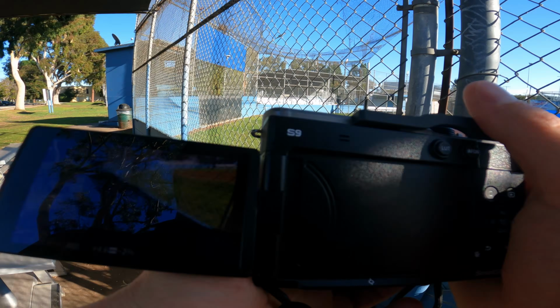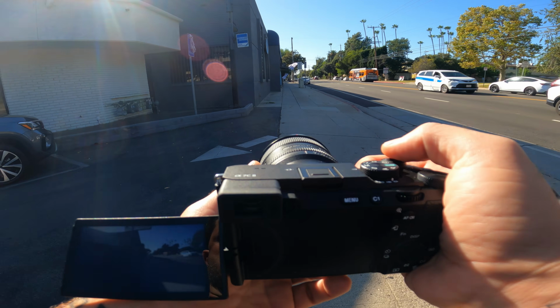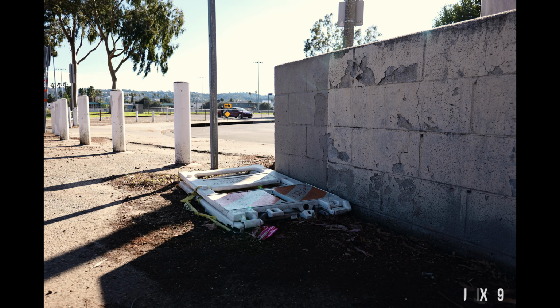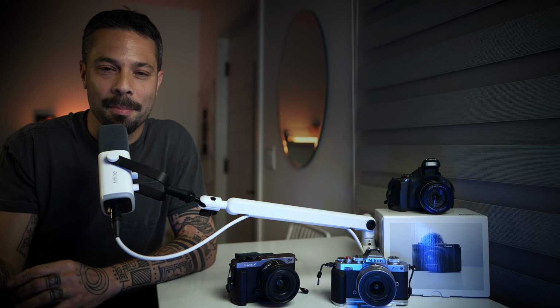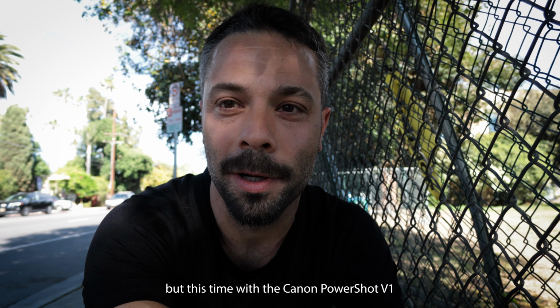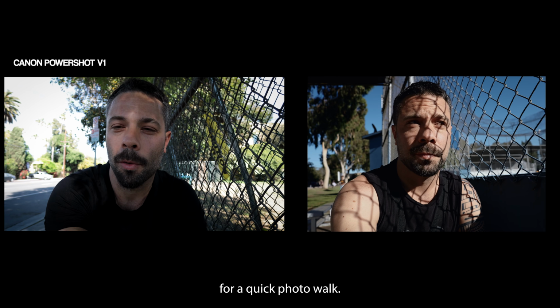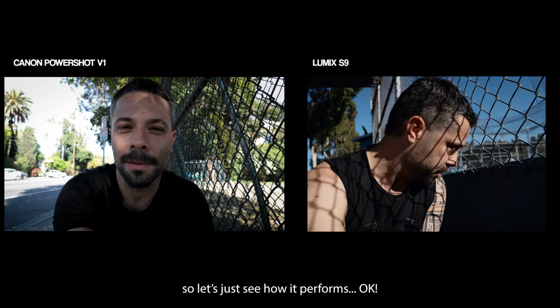So my favorite thing to do with all the cameras I own or have rented is to take POV photo walks at my local park. So here's my first photo walk with the V1 and with a few other camera shots to compare against. Okay, at the park again, but this time with the Canon PowerShot V1. For a quick photo walk, little video, nothing too in-depth though, so let's just see how it performs. Okay.